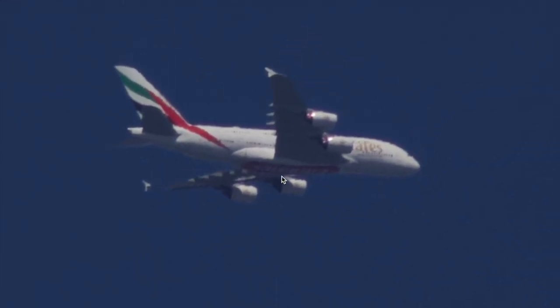Let me zoom in closer. Yeah, there she is. Wow, what a beauty she is. The Emirates Airbus A380, what a majestic king. So I think that's going to be it for this round of photos. Now we got a couple of video clips to dive over.